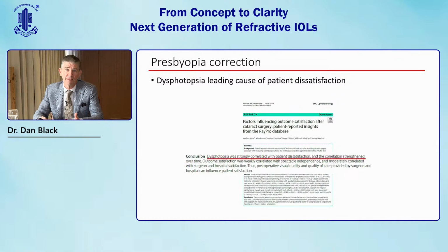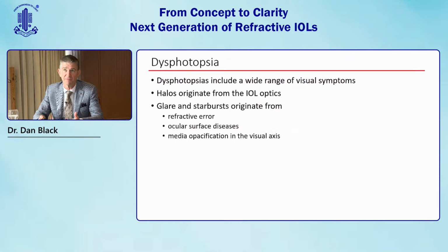So dysphotopsia. Here is a study published in December last year, looking at an analysis of 2,500 patients that had results uploaded to the RayPro website. And the analysis is that dysphotopsia was strongly correlated with patient dissatisfaction. Now, halos typically originate from the optics of the IOL, but there are other contributing factors such as tear film instability, posterior capsular opacification, vitreous syneresis, as well as uncorrected refractive error. So we need to keep all of these things in mind when we're trying to manage the dysphotopsia problem.